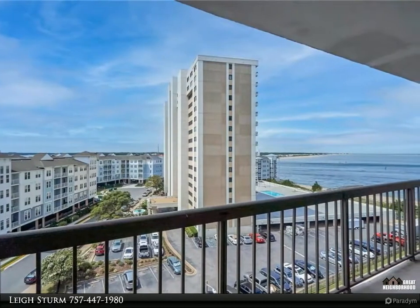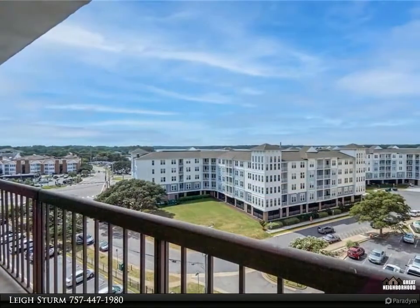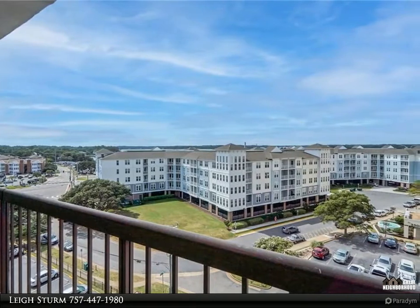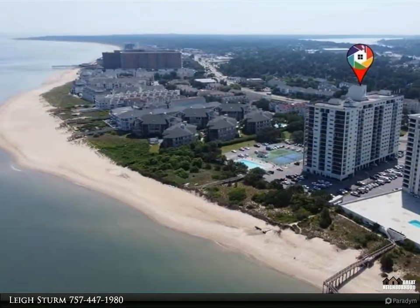You'll feel right at home with the Cape Henry Tower's long list of amenities including community-only beach access, swimming pool, fitness center, on-site accessible management and much more.